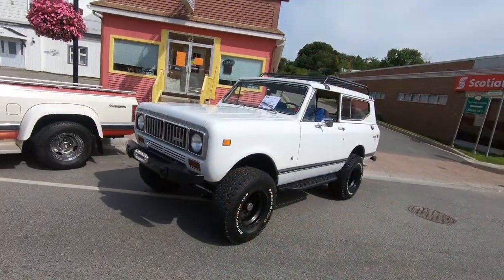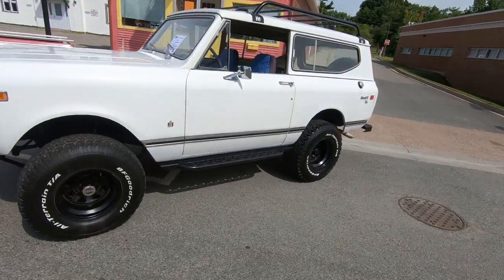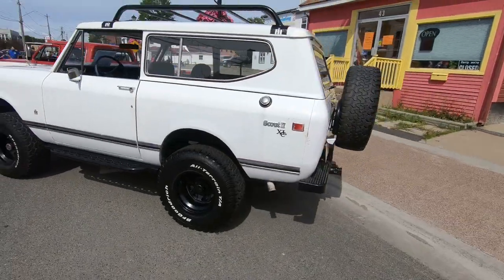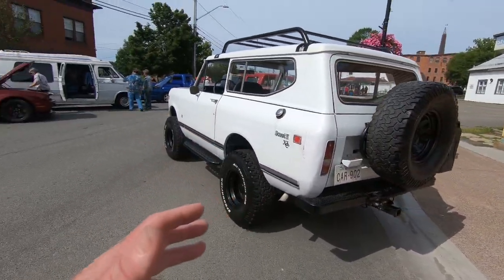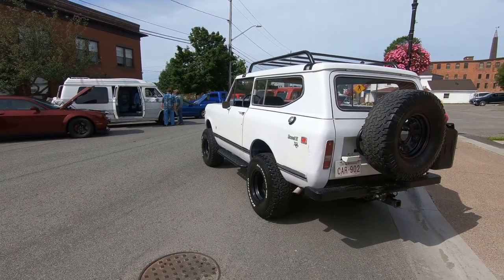And here is something that you don't see every day, an International Scout. This is a '75 model, and man, it kind of takes you back to what old school 4x4 really is. Big competitor with the Ford Bronco, and as far as I'm concerned, a lot better looking vehicle than the Ford Bronco. Sorry guys.